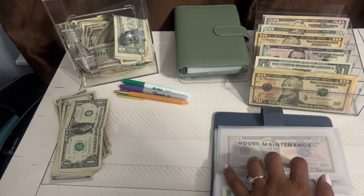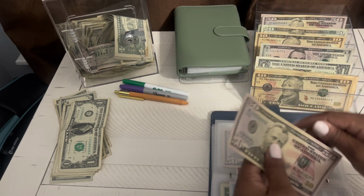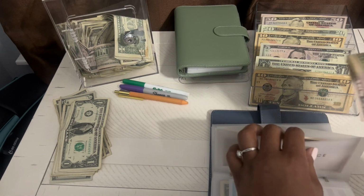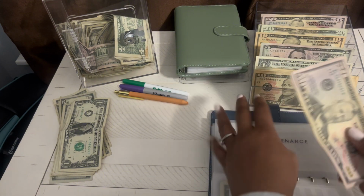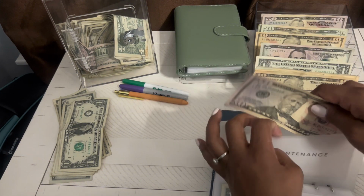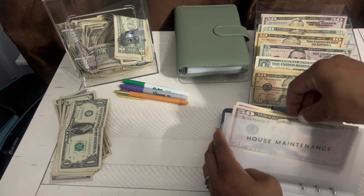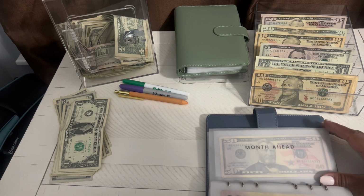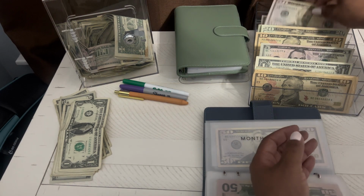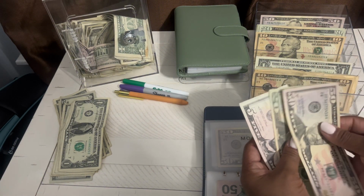And home maintenance is going to be getting $50. We're going to do that in a 50. And now it has $100. Okay, and then month ahead is getting $75. So 50, a 20, and a 5. And it has 50, 75.